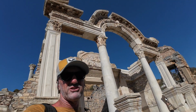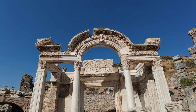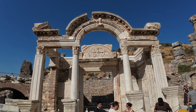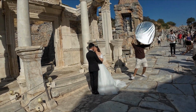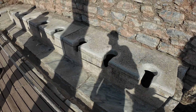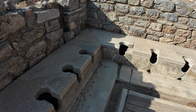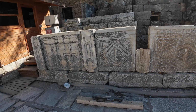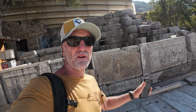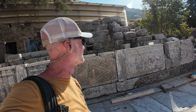This is the Temple of Hadrian, one of the most photographed sites in Ephesus. Pretty obvious what this one is. Very popular spot. 40 people would socialise together while going to the loo. And the odd bit of Byzantine architecture really stands out with the crosses and things.